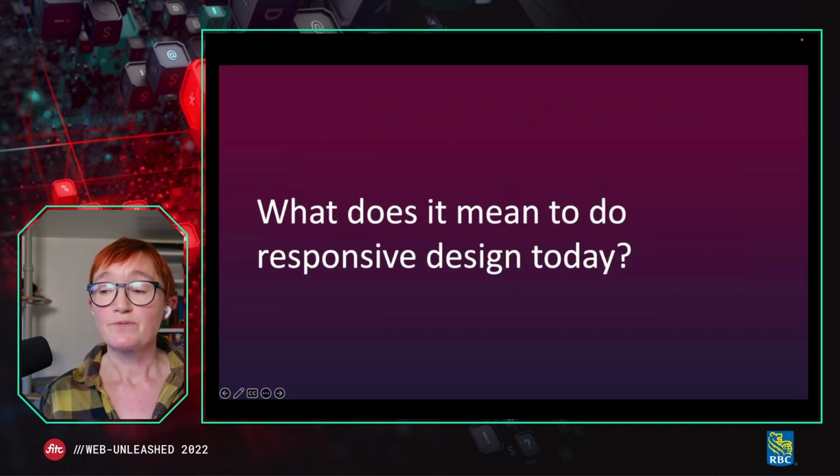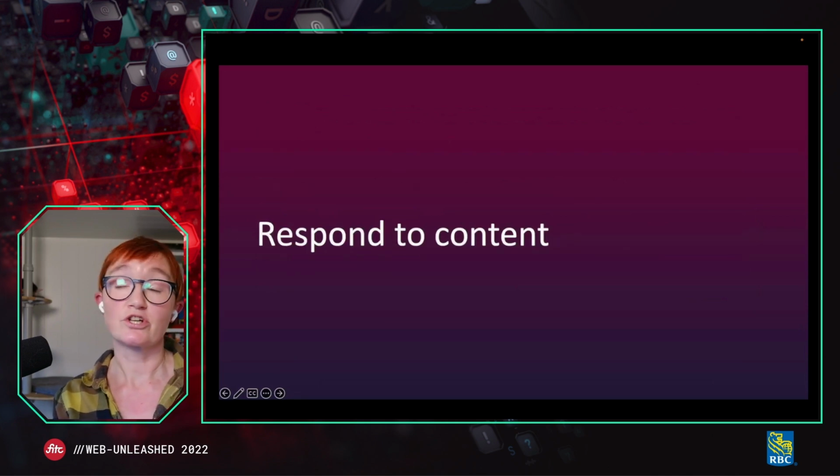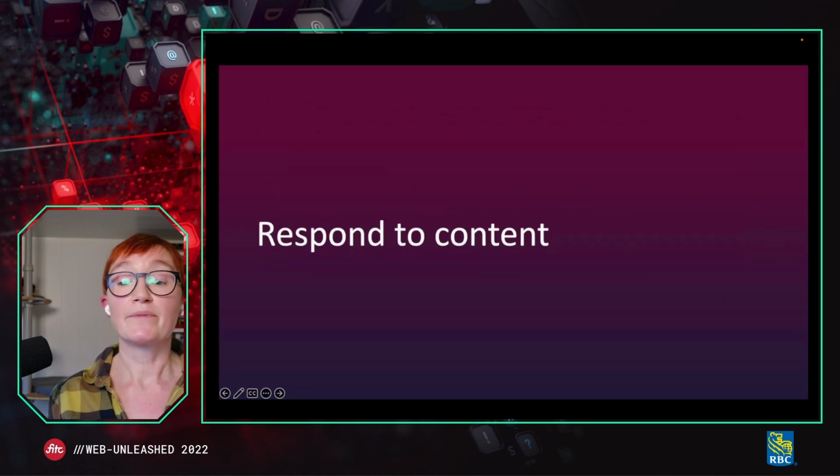So what does it mean to do responsive design today? The basic things of Ethan's original article still hold true. We are still creating flexible grids. We're still creating flexible images and responding to available screen real estate. But we've got a lot more. We can start by creating components that respond to the content. So that's flex items and grid tracks that grow and shrink to make the best use of screen real estate and the best use of the content that we're using. But also things like having a look and seeing what content we've actually got, and making decisions based on what's actually inside the component.